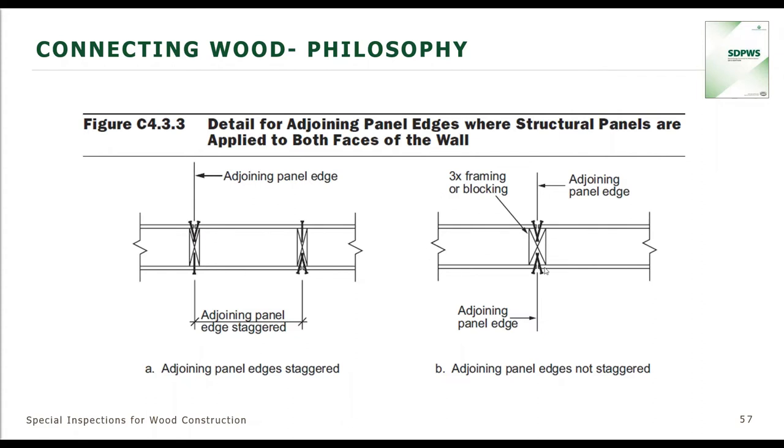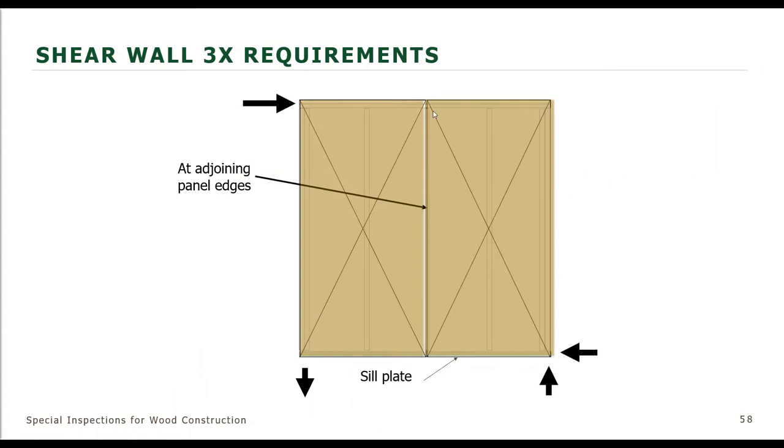But there is also, if 3x members are not readily available, you can also have two 2x members, provided they are connected together to provide that continuous load path. So here's an example of a load applied at the top of the wall, and we're resisting the overturning here and here, and the panel joint is here, the adjoining panel edges, where these shear walls connect together.